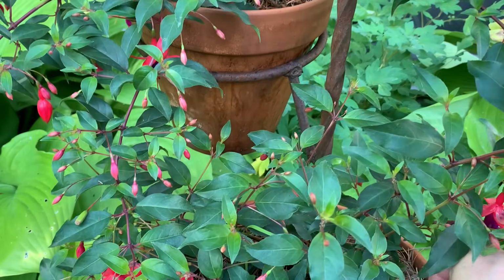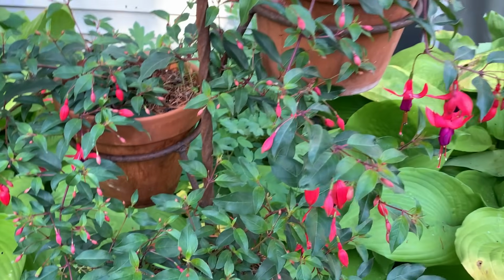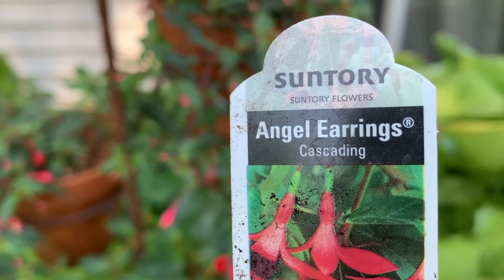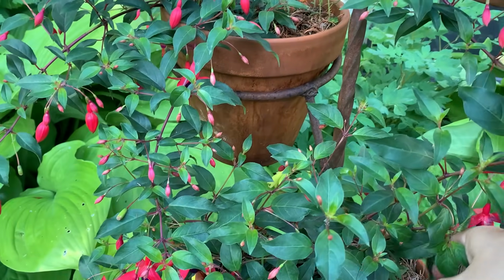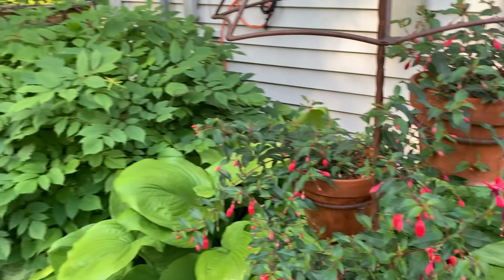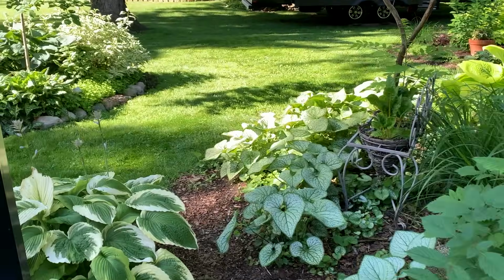Let's see. That's what it's called. So, I mean, at least in my zone. Remember, I'm a northern gardener. So, like I said, I don't really get much above mid 80s to high 80s.